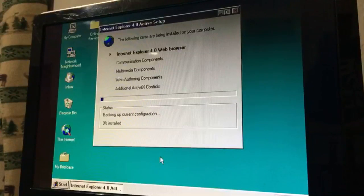Well, I might have to go soon. I mean, basically the setup's about done. Pretty much. All I'm doing now is just waiting for Internet Explorer 4 to set itself up, and then all the active desktop components, and then it's all good to go.